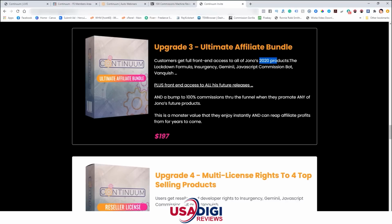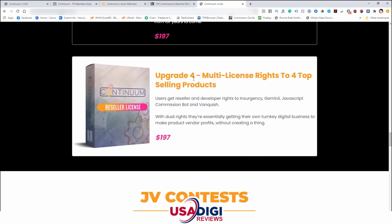Okay, so this is $197 for this upgrade. Upgrade number 4 is multi-license rights to 4 top selling products. So this is for $197. So you're going to get reseller and developer rights to Insurgity, Gemini, JavaScript, Commission Bot, and Vanquish.